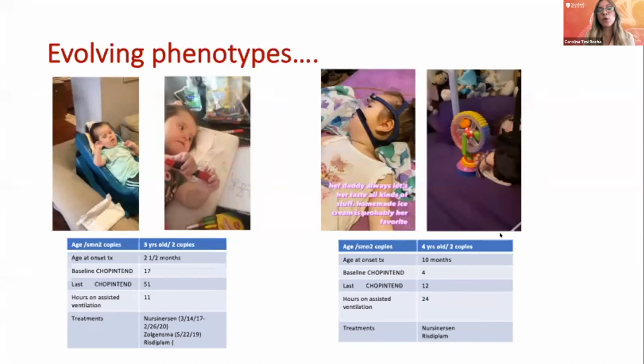Here I want to illustrate a different example, where this patient, unfortunately, at the time of diagnosis, had no treatment still approved. She was severe enough that she didn't make any of the clinical trials at that time, but we were able to treat her at 10 months of age when the extended access program for nusinersen became available. And she started with a very low CHOP INTEND of 4. And then on the last evaluation, remember this patient started to be treated at 10 months, she started at 4, she only improved by 12 points.